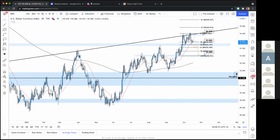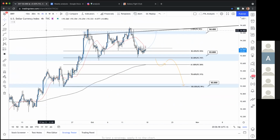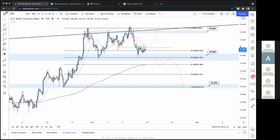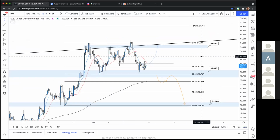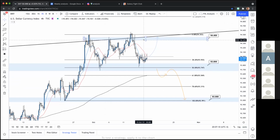So let's get a closer look and come up with the two most likely scenarios for the week ahead. And we're going to do that based on this 4-hour time frame. This is usually the time frame that's going to show the week ahead the clearest in terms of structure, at least through the strategy that we use. That's what we've pretty much realized. So what's the 4-hour doing? Essentially, we broke above 93.8, and here's that range I was talking about. Resistance right here, 94.4, support right here, 93.8. So how it reacts here, like I was saying, is pretty important.